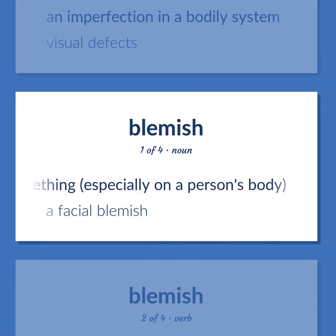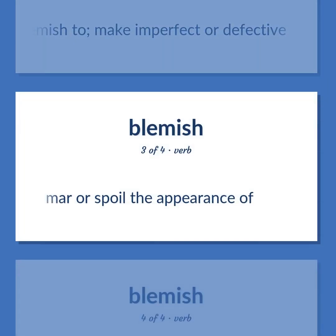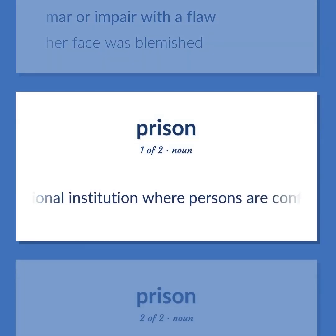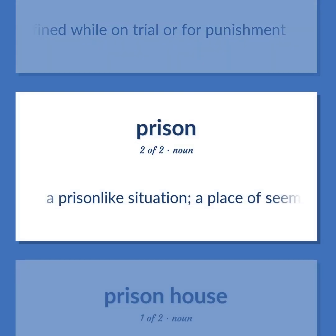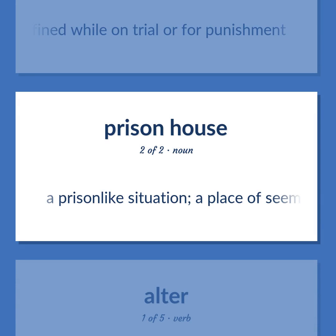A facial blemish. Add a flaw or blemish to, make imperfect or defective. Mar or spoil the appearance of. Mar or impair with a flaw. Her face was blemished. A correctional institution where persons are confined while on trial or for punishment. A prison-like situation, a place of seeming confinement.